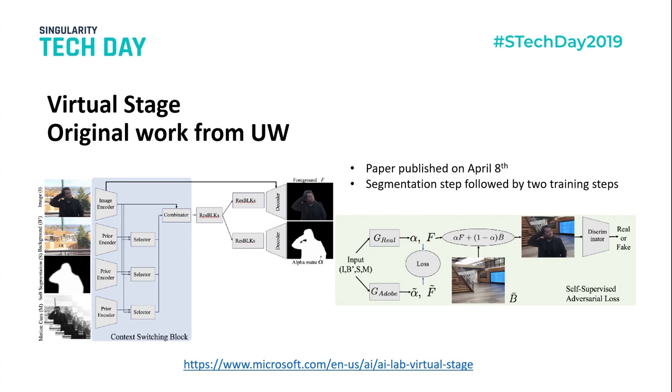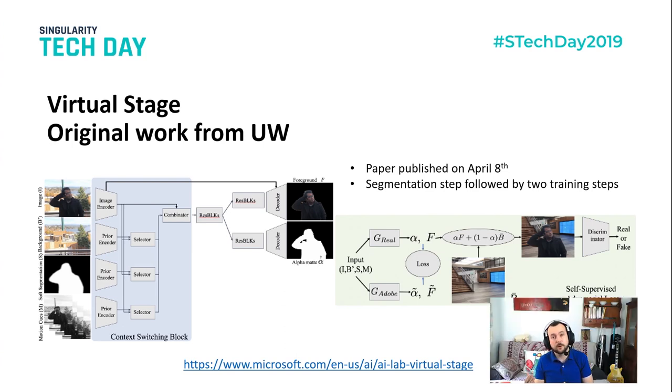I'm not going to enter into much detail, but I want to show you that one of the novelties, or the main interesting thing for me that they did, is that they're using two different training steps for creating the models. First of all, they use a supervised training step using a synthetic dataset. And from that point, they use another strategy, a self-supervised or unsupervised strategy using a generative adversarial network.